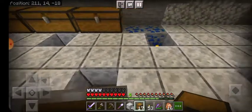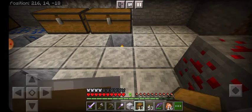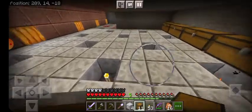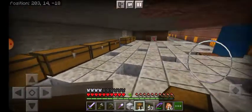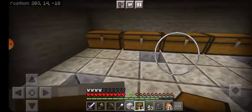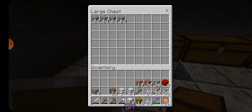Okay. Now, I have a lot of storage down here. So I have all of these storage chests, all full of nothing, because, well, I haven't put anything in them yet. It's pretty obvious. Pretty straightforward. Full of nothing. Why? Because I haven't put anything in them yet. Duh.